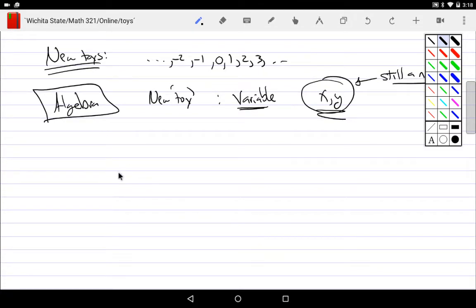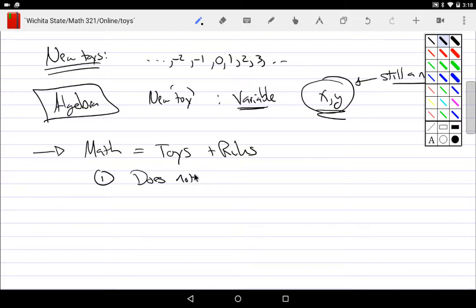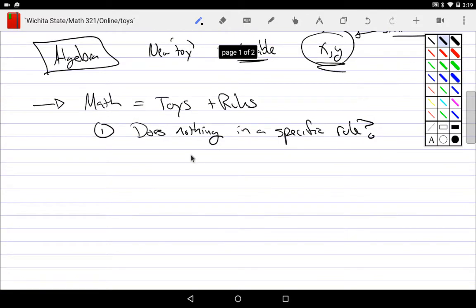And some important things as you go from algebra, and then as you move into trigonometry, and then as you move into calculus, and you start repeating these events, there are certain things that start to stick out a little bit that we always have to worry about. Within this math that you're working with, which is the toys that you have and the rules that you're working with, is there something that does nothing in a specific rule? Kind of like a do-nothing. So for example, 3 plus 0 is still 3. This idea of a do-nothing is an idea that we call an identity. It doesn't do anything at all.